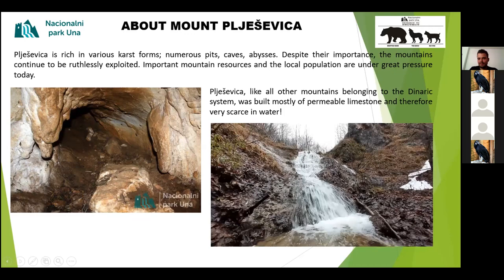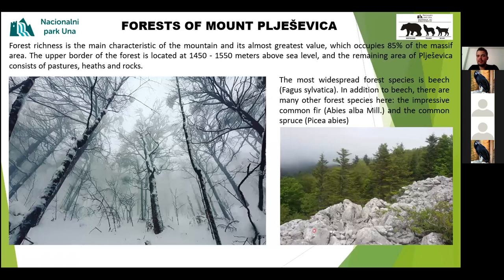And forests. They are the most beautiful parts in the Mount Plješevica. We have a lot of forests, a lot of habitats for large carnivores, like this one. Forest richness is the main characteristic of the mountain, and it's almost the greatest value. It occupies 85% of the massif itself. So as you can see here, this is the beech. Beech forests, European beech forests, provide a lot of food from its seeds to large carnivores, especially the bears.